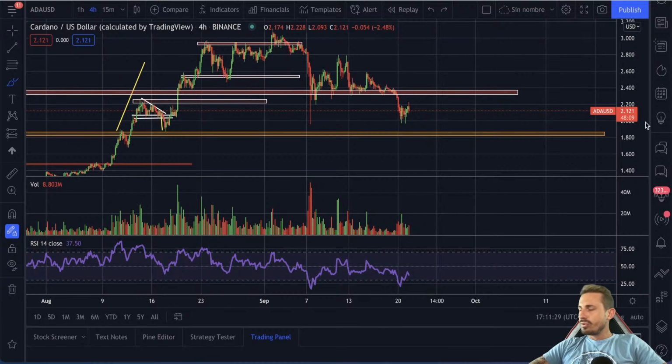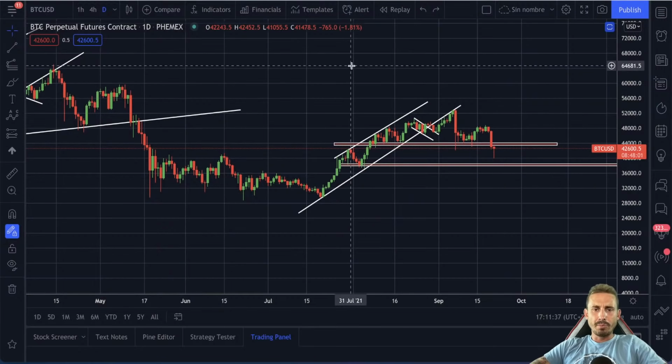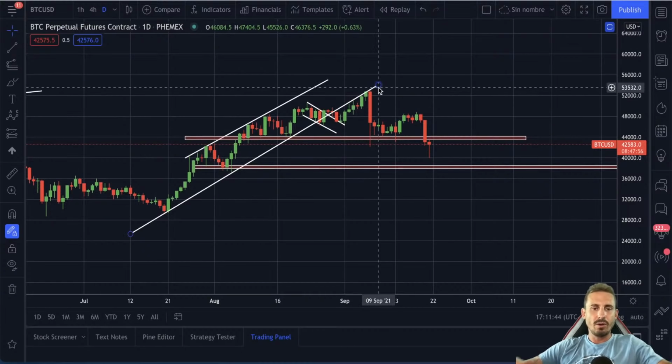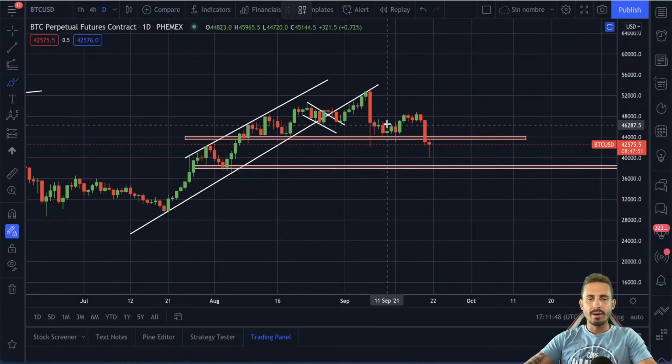Waiting for buy zones. Yeah, me too. I'm just on standby. I'm doing a little bit of scalping here on PrimeXBT, but it's not crypto. But yeah, for swing trading, I'm a little bit on standby. I think we could come down to lower levels. We could have that last wick to lower levels, guys.